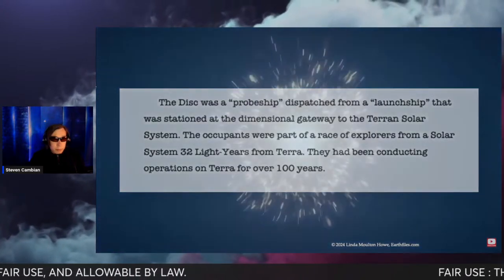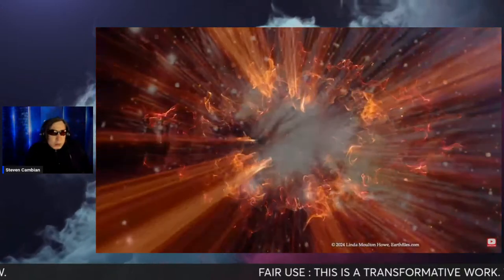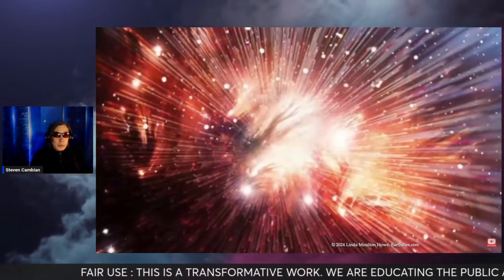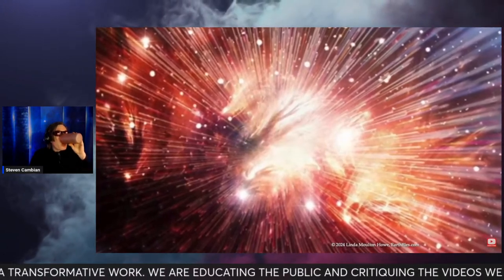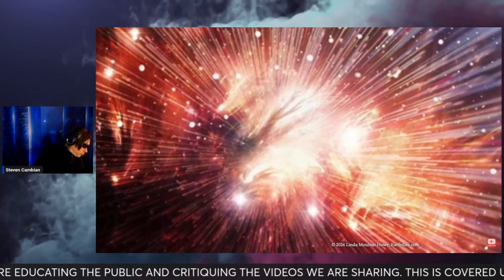The dimensional power plant was self-destructed, and the inner atmospheric propulsion system also deactivated to prevent the technology from falling into the hands of the Earth humans. Grandad spent a total of 26 weeks in the team that examined and debriefed the one survivor of the Roswell crash.